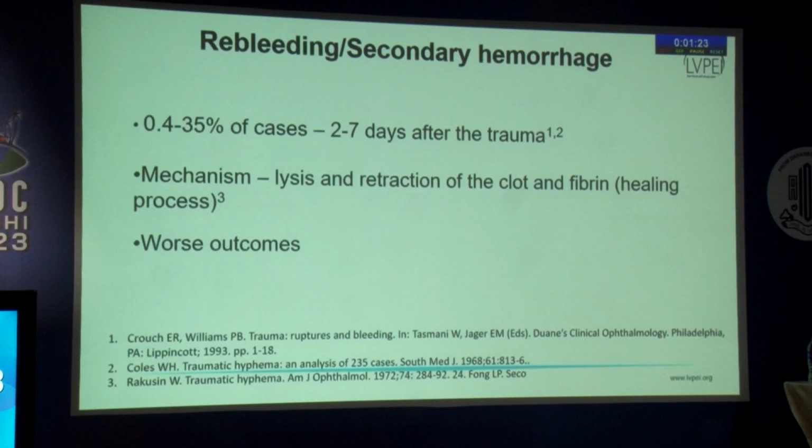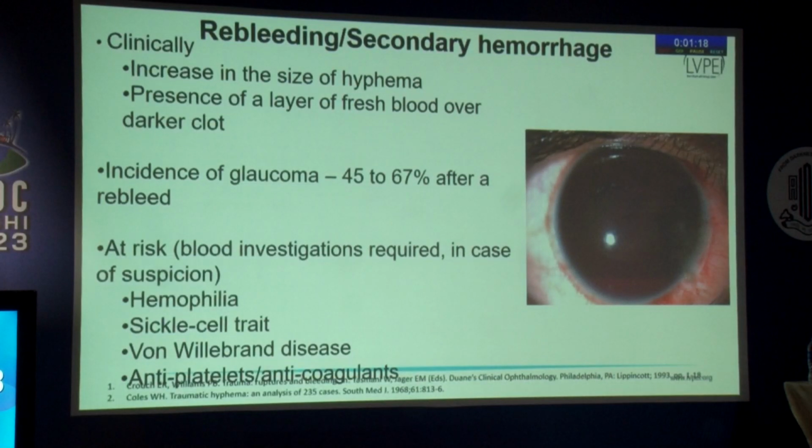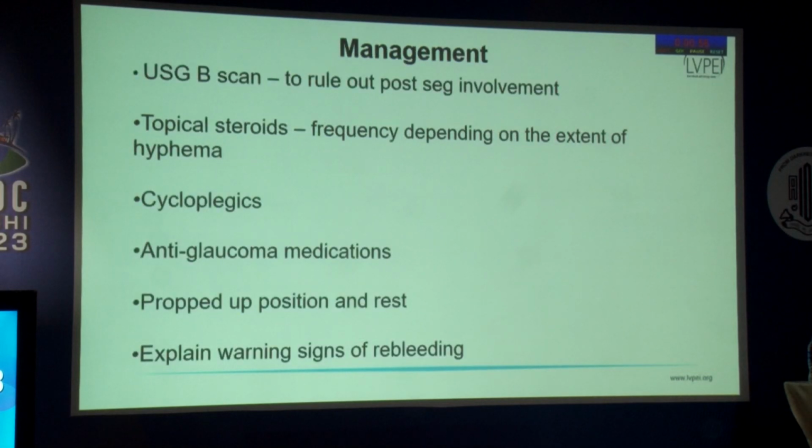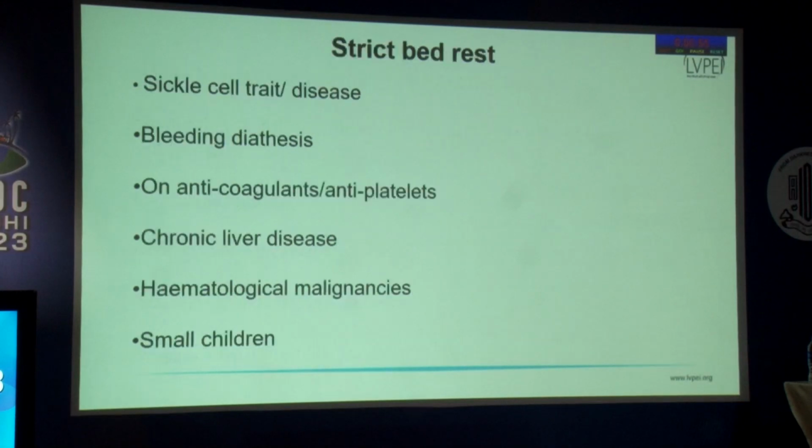Rebleeding is also very important, and these patients do have worse outcomes. And how do we identify it? There is an increase in the size of the hyphema in the following days, or there is a layer of fresh blood over the older clot. Most people who are at risk are the ones who have any bleeding disorders. Corneal blood staining increases if the IOP is more than 25 mmHg and if the number of days is increased. So we manage it by using topical steroids, cycloplegics, glaucoma medications, and a propped up position. Strict bed rest is only applied to patients who have a risk of bleeding.